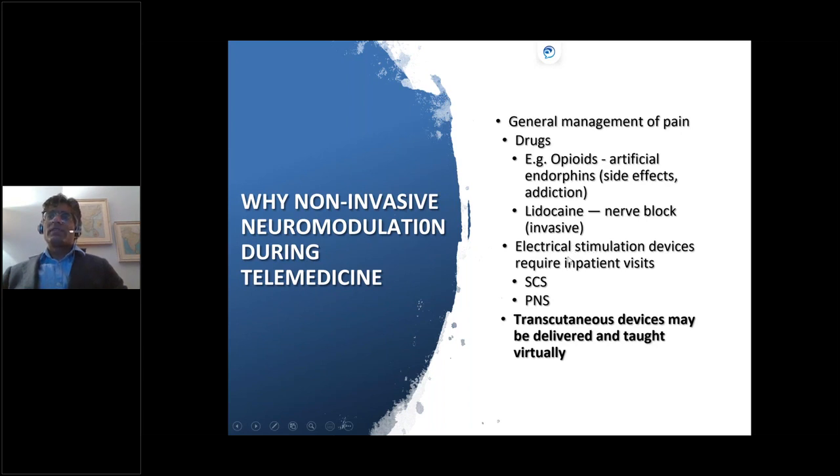More recently, we've been interested in trying to modulate the pain signals electrically. We've been doing this with various systems such as spinal cord stimulation, or SCS, or peripheral nerve stimulation, or PNS. But we can remember that we have been doing modulation electrically for many years transcutaneously, either by a tub of water with an electric eel or devices that are at least 150 or 200 years old. The benefit of this is that we can teach these devices virtually or through a telemedicine visit.